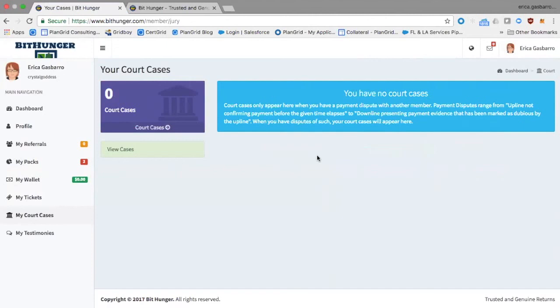So, like I said before, you can upload a picture that shows that you've submitted something into someone's wallet, or you've sent them some money. For some reason, if that documentation isn't correct and they're saying they sent it to you and it's not the case, you can dispute it here and they will line up with my court cases.